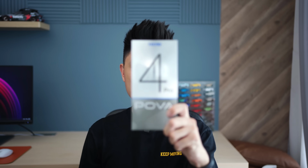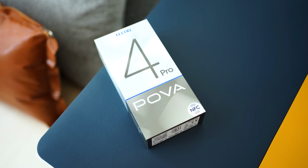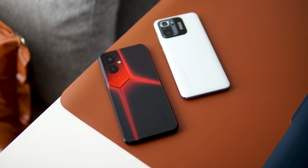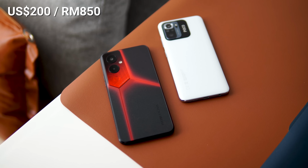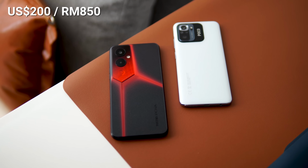Now in today's video, we're going to be doing a very quick comparison between the TECNO Pova 4 Pro against the POCO M5s. If you're not familiar with the brand TECNO, basically these guys are competing in the more affordable or budget smartphone range, and the TECNO Pova 4 Pro is actually the latest device to hit the markets. Both devices are retailing for approximately $200, or if you are in Malaysia, that should be approximately 850 ringgit.